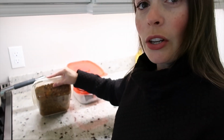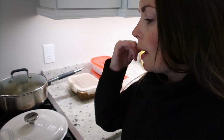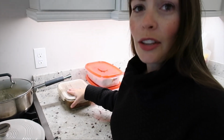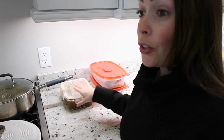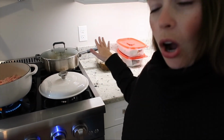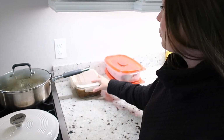Last night I made a really big batch of chili. It doesn't look like a lot in this container, but I do have 3 different types of beans, some turkey burger, lots of seasonings, and so that was put together, and that has been a hit this week. The temperature is going to be dropping this week, so we have some more hot meals going on for the week coming up.